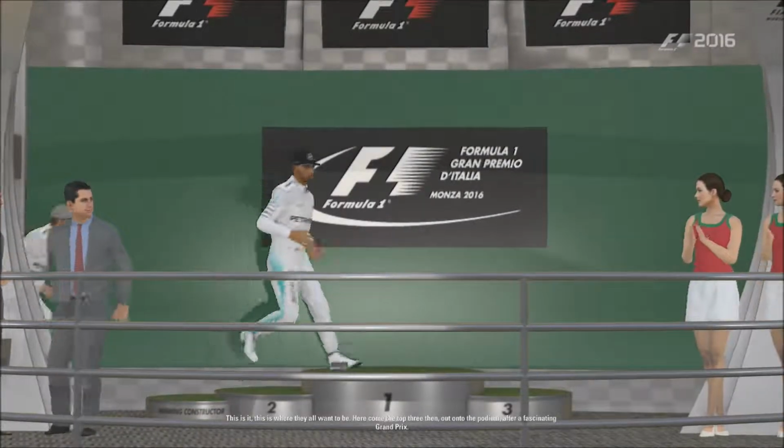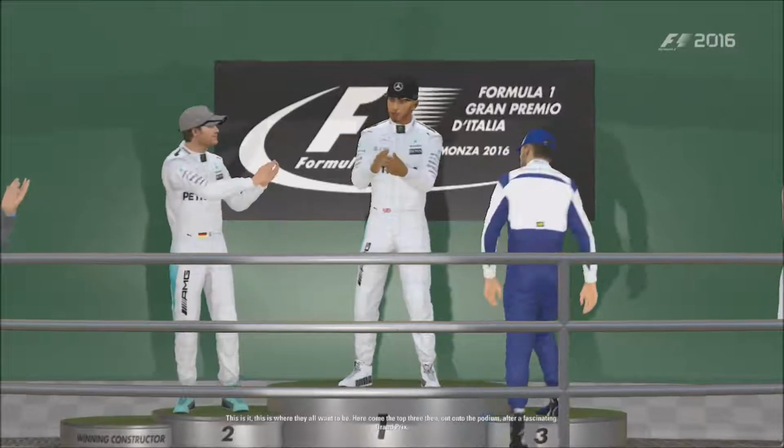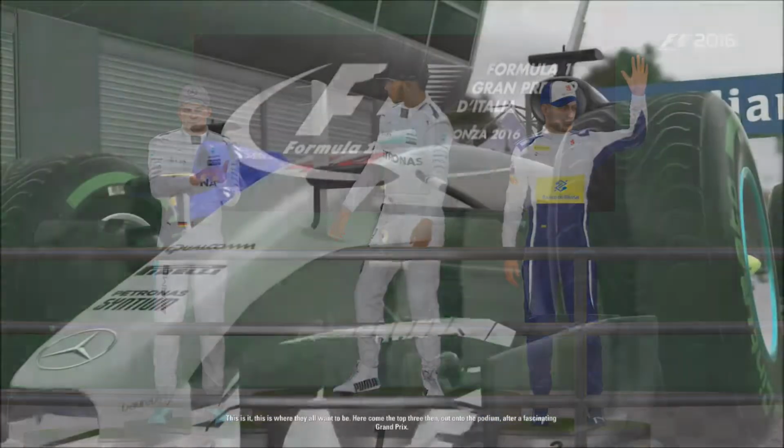Well, this is it. This is where they all want to be. Here come the top three then, out onto the podium after a fascinating Grand Prix.